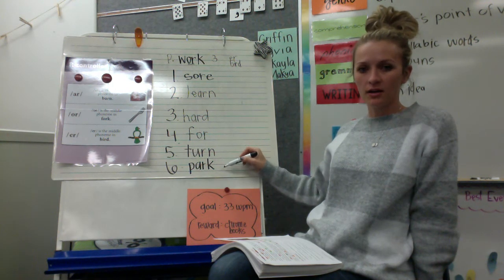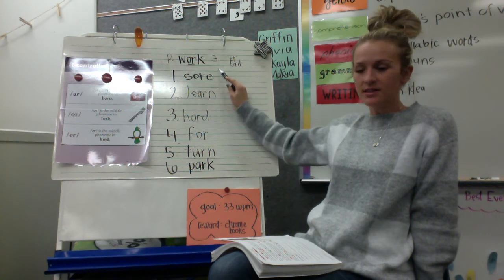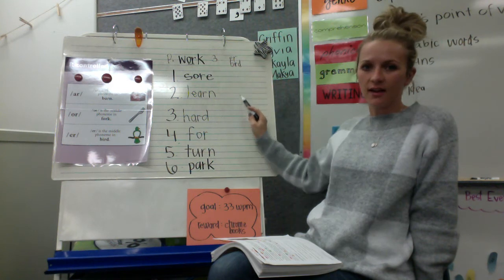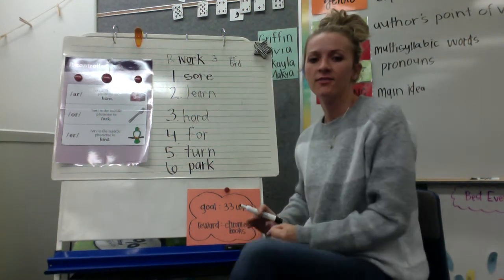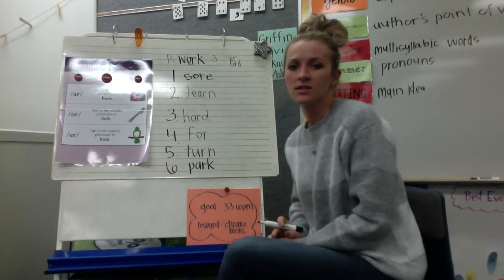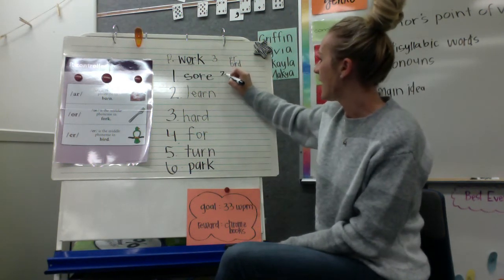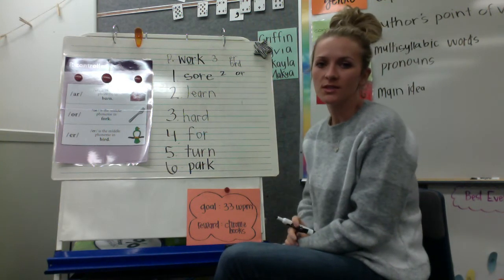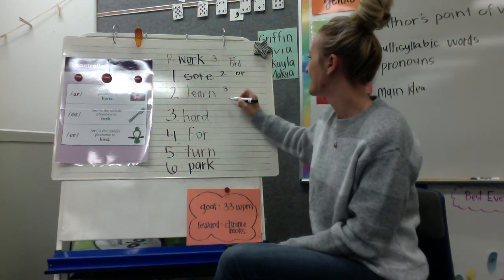Push pause, go through each one and write how many sounds they have, just like we did here. And write our controlled vowel out to the side. Ready, go. Okay, very good. So number 1 was soar. Soar had 2 sounds, and it was saying or like fork. Number 2 was learn. Learn had 3 sounds, and it was saying like bird.